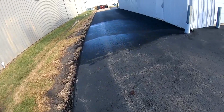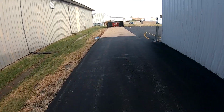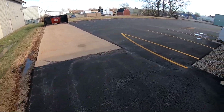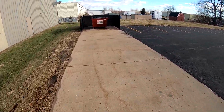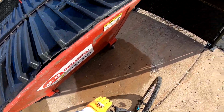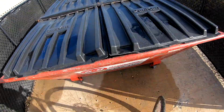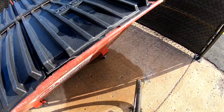Quite nice. It's a tailwind with the tote. I don't even have to pedal. It acts like a sail. Pedaling into it's no fun though. Found a penny here. A well-worn penny.